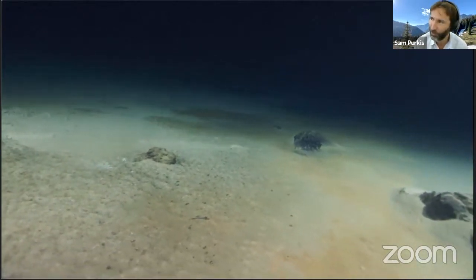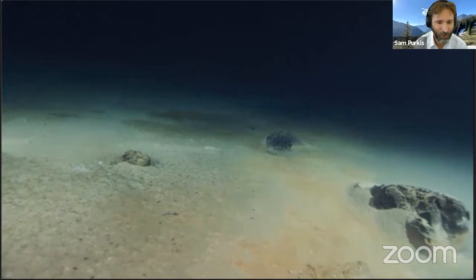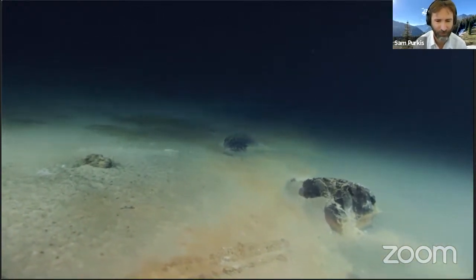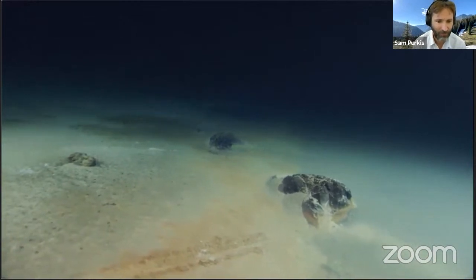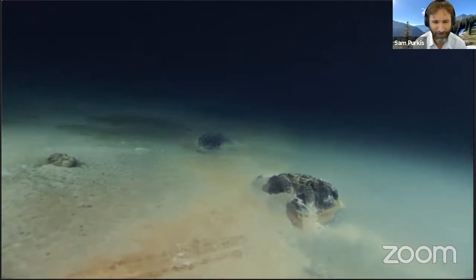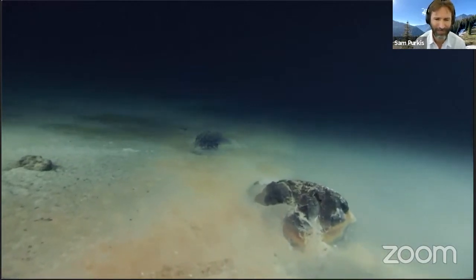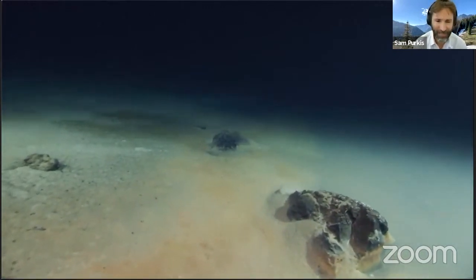And I have an idea that I'm rolling around to instrumentalize a brine pool and put a long-term observatory down for a number of years to find out: is this a boring environment where every day is the same, or is it actually quite dynamic? And we think it's the latter.